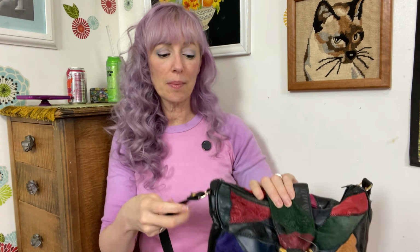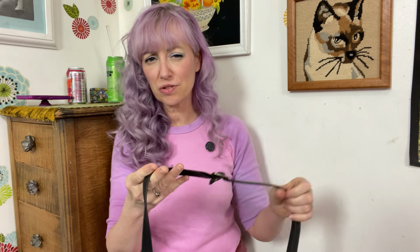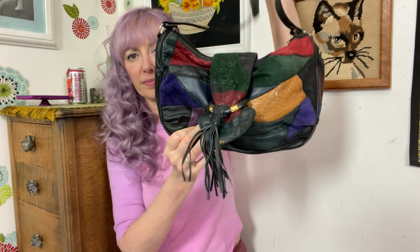This is one, very 80s. And I don't know how much all this stuff was per piece, really. I spent $200 on everything that I picked up from this sale. So you'll see by the end, she was kind of pricing things in groups and telling me, okay, $40 for this group over here, $30 for this, and so I'll just average it all out by the end.